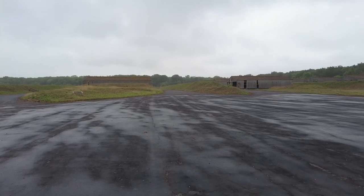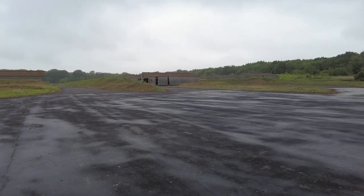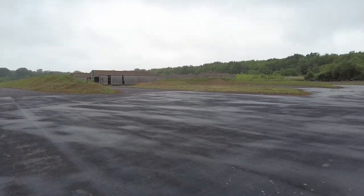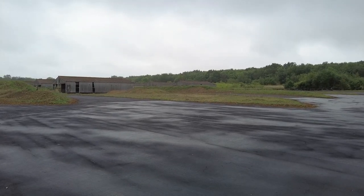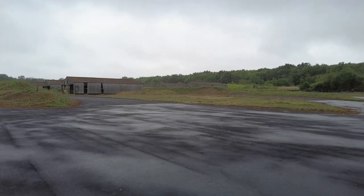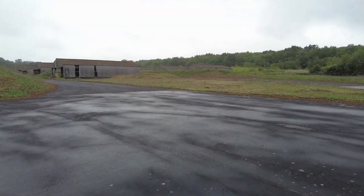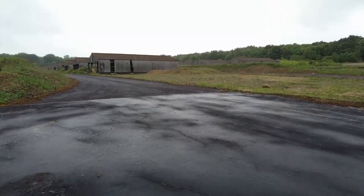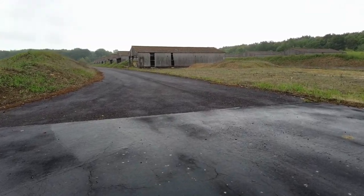But if it calms down a bit, I don't know if I should fly a drone with it being an active airbase over there. You might be within the zone, yeah. I don't know how active it is now, because obviously they got rid of the Tornadoes, they got rid of the Harriers. And I don't know what they replaced them with. I thought the F-35s were going there. Yeah, they're up at Scampton or somewhere? Yeah, something like that.